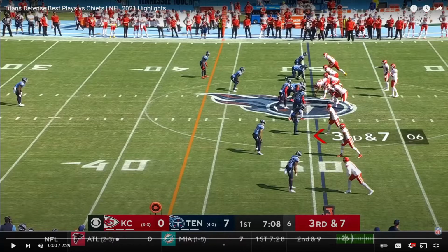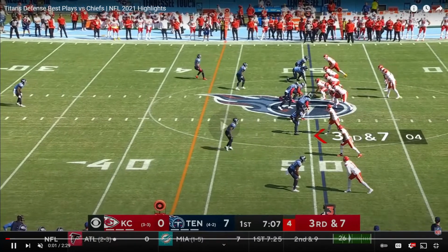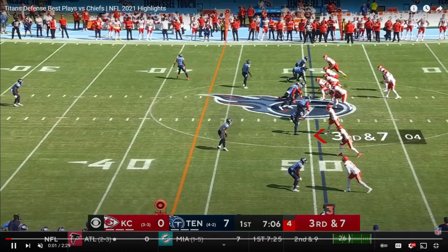So, first play here, you see Bud Dupree, this outside linebacker, lined up way outside. Now this is because Mahomes has this tendency to drop way 10 yards, 9 yards behind the line of scrimmage. And that will give him this geometric advantage to just be able to run around this left tackle. So, off the snap, he's a good 3 yards outside that left tackle.